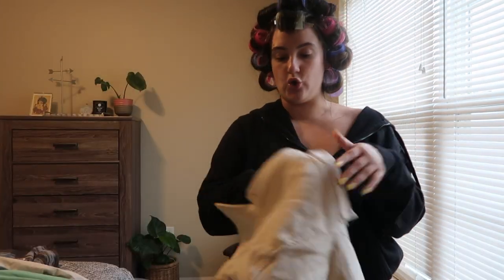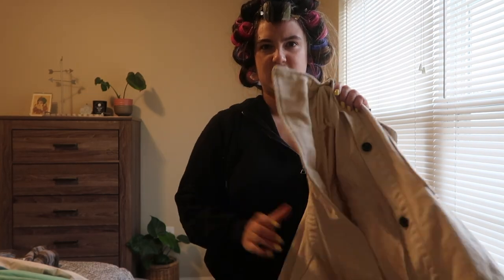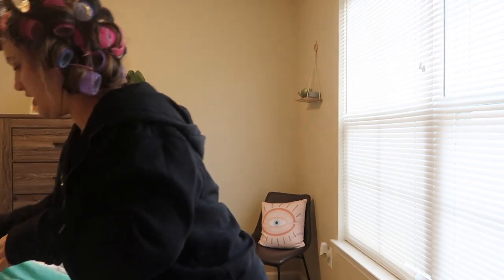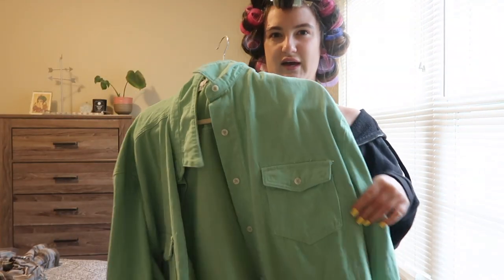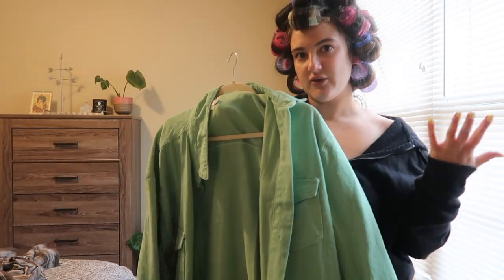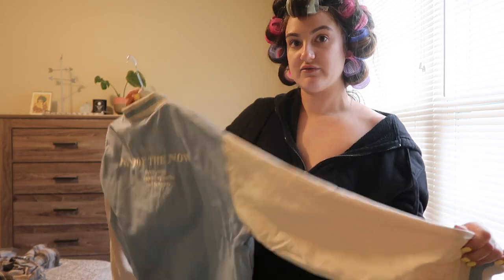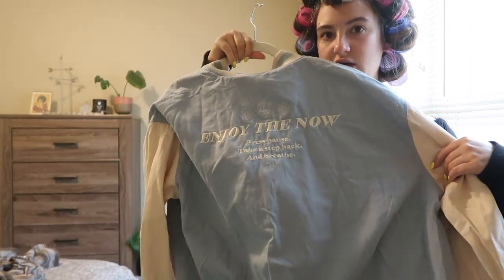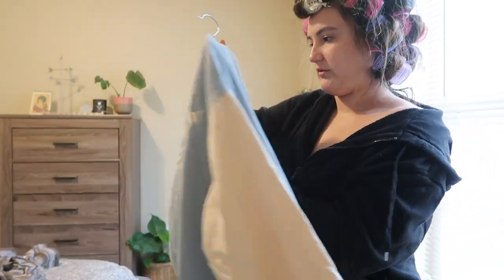Then I grabbed a few overshirts. I have this tan one, it's a canvas material. It's really oversized, but that could be cute and it's nice and neutral. I wear that one a lot though. And then I have this fun green one, which isn't quite as thick, but again, really oversized. It's kind of a men's style shirt. And if I wanted to go a completely different direction, I have this little bomber from Princess Polly that I actually haven't worn yet. It's really cute. I got it on sale and the tags are still on it.